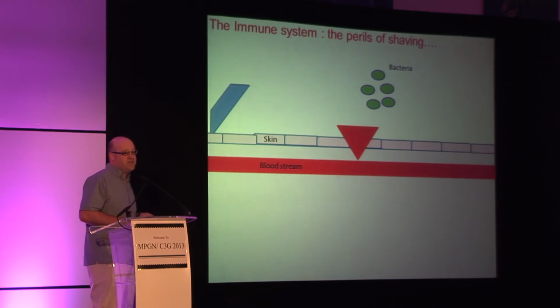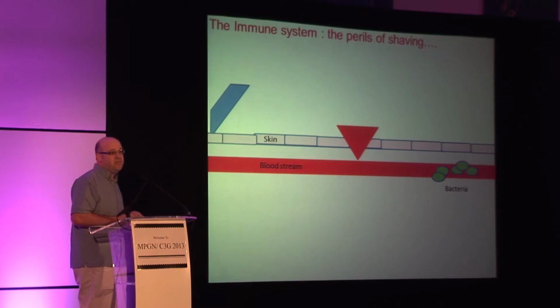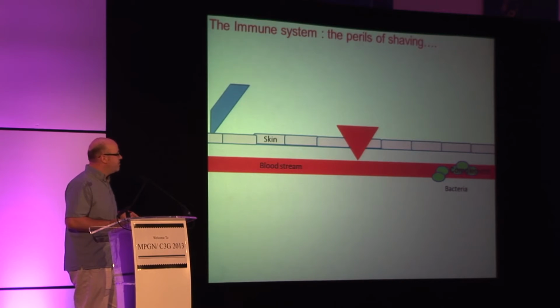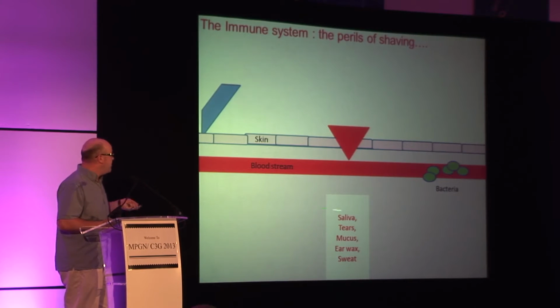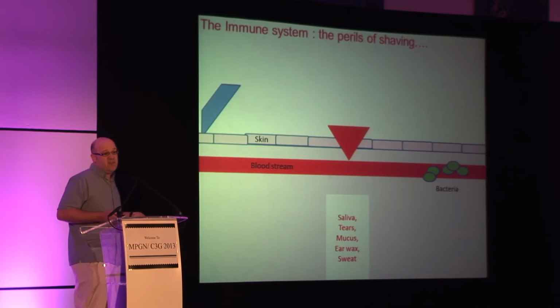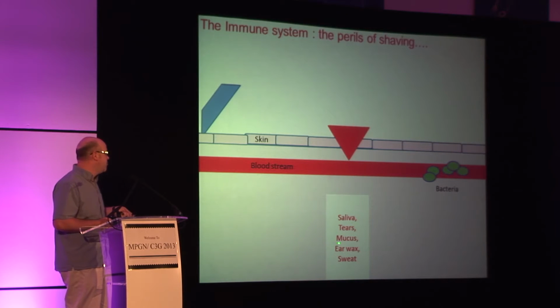So there we go. Cut yourself shaving. Mostly everyone has done that at some point or other. And that allows bacteria in. And once they're in the bloodstream, they can disseminate. Complement, that comes into it here. So this is one of the first things that complement's good for, is warning us that bacteria is in the blood. But we've also got all these other barriers that most people don't even think about as being part of the immune system. So saliva, tears, mucus, earwax, sweat. All of them have roles in the immune system in the sense that they block the entry of bacteria. I'm going to focus on bacteria. It could be a virus, etc., etc.